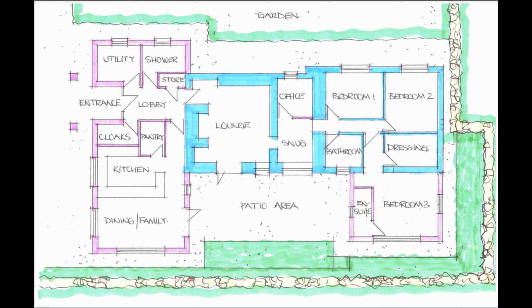But going back to the main extension, so we've got ourselves a cracking kitchen diner there, and the old kitchen diner in the middle is just going to be cornered off, and there's going to be a small office there and a little snug. Now we've got a pantry in the middle.